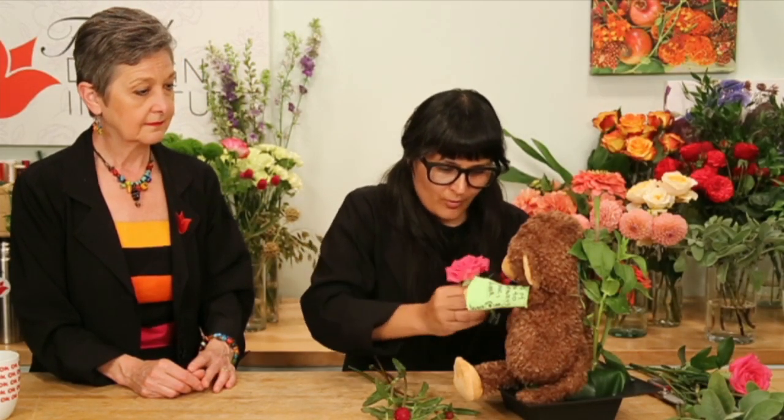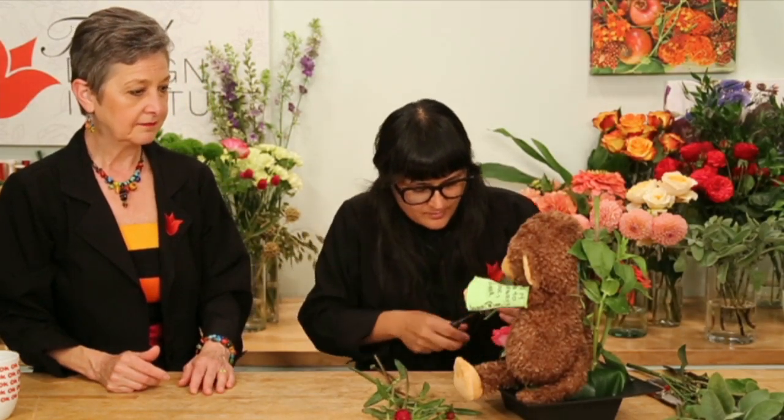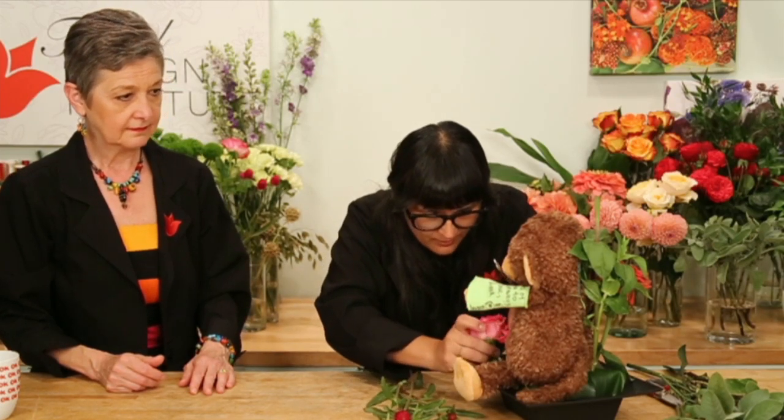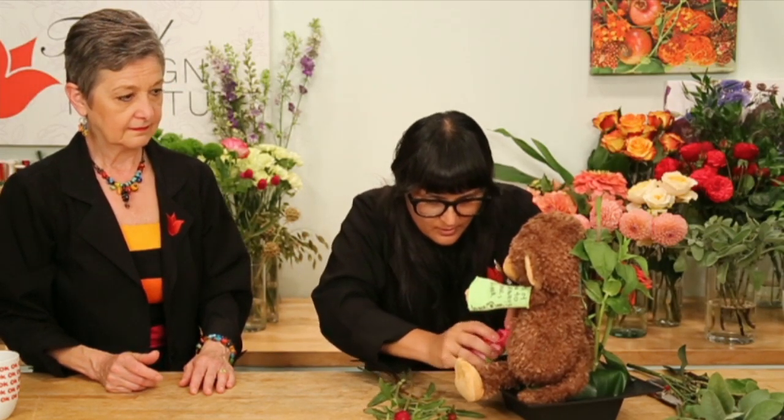I don't know. Hopefully this isn't gonna look too weird, but I'm just gonna try. We're gonna go right here in the center, and I don't want to ruin the get well soon, because I really want to see that on his belly. But you want to bring the color down around, which is perfect. Yes. I am terracing these roses.